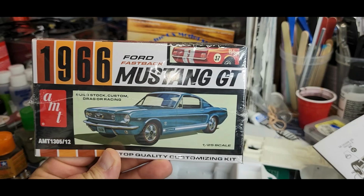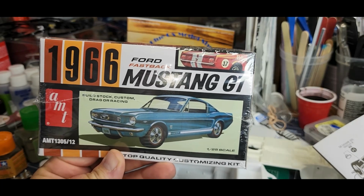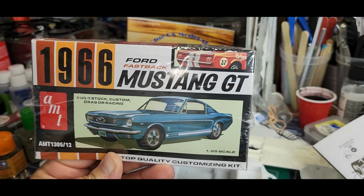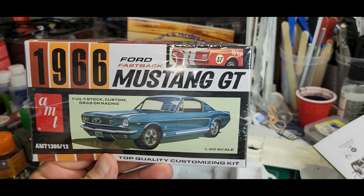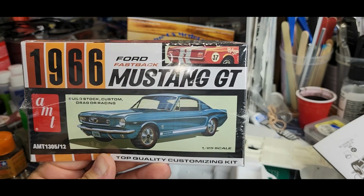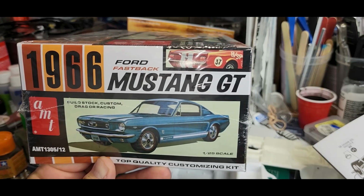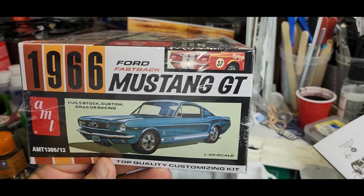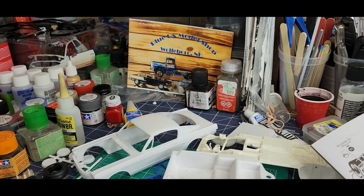I know all you guys are going to hate me. Hate all you want. My model, I do what I want, as Cartman would say. Alright guys, 6-cylinder fastback. Not a GT, not a Shelby, nothing high horsepower, no drag racing. 6-cylinder. Alright guys, let's show you what's going on.